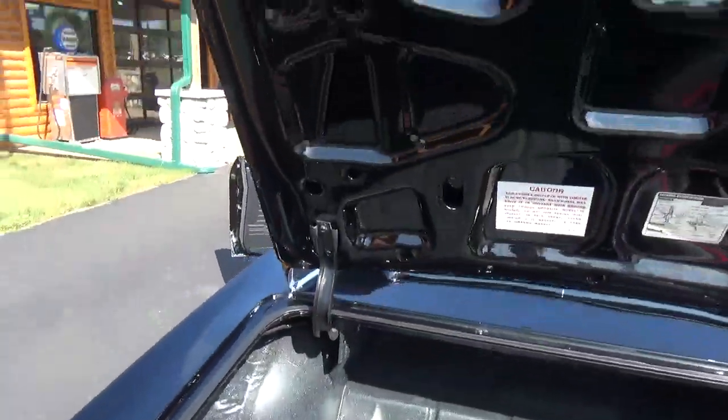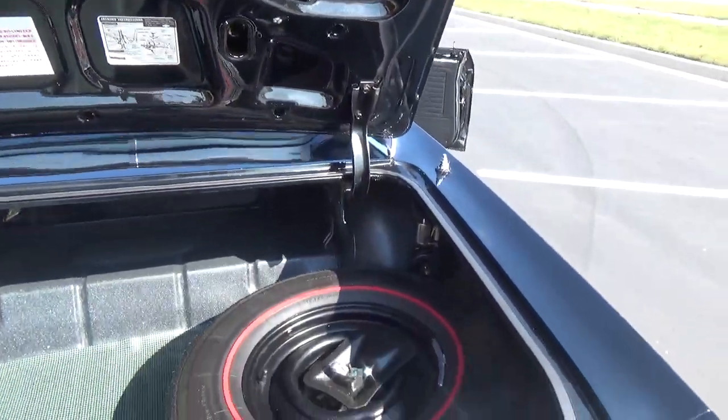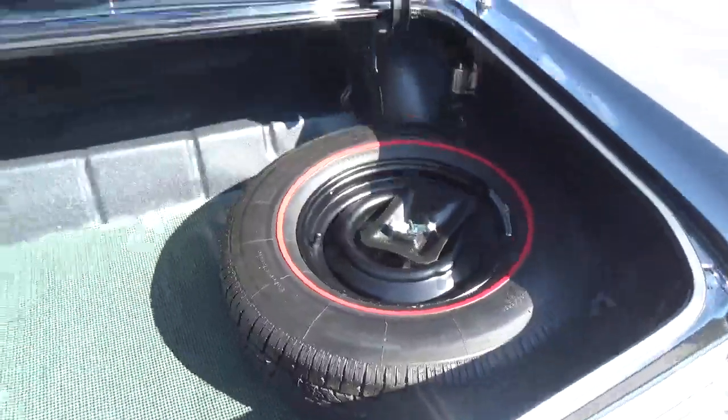All inside the trunk looks real nice. Factory jack, spare. Trunk floor and everything's all real nice in the car.